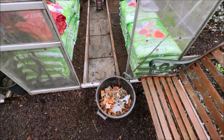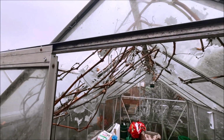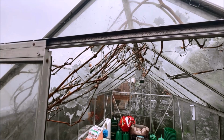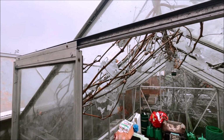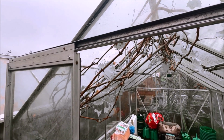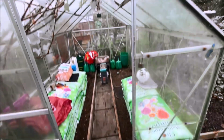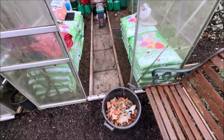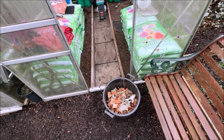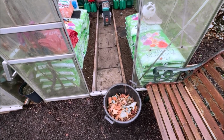Well, this morning I've been taking the dead leaves off this grapevine in here. All the greenhouses need the grapevines tidying up. But there's a few leaves left on here. What I'm waiting for is for them to fall off naturally on their own, but I gave these ones a bit of help. I gave the grapevine a shake and everywhere was covered in leaves. I'm going to dispose of these now, put them in my compost.